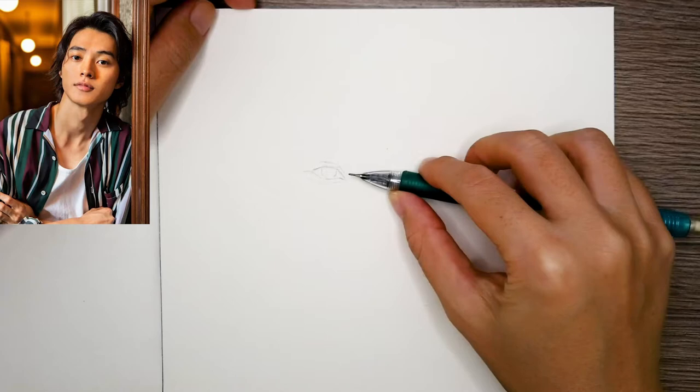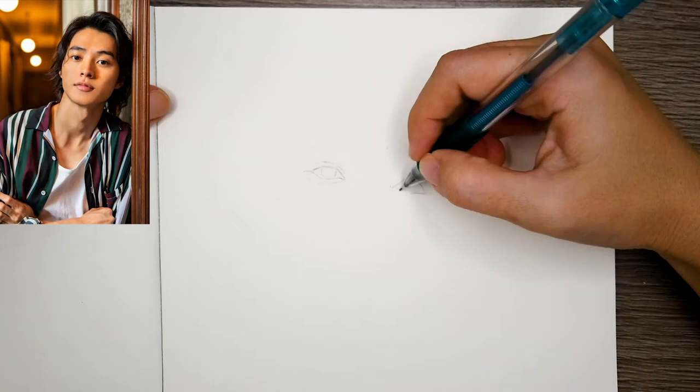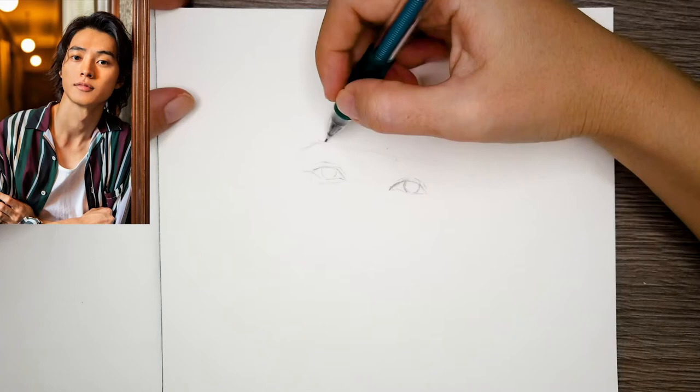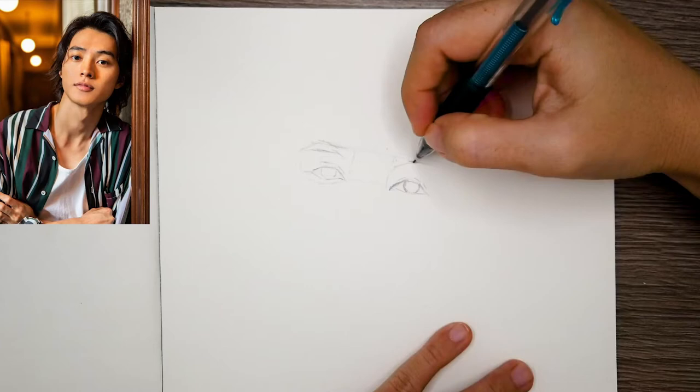I've just finished watching the drama Alice in Borderland on Netflix, and I love Yamazaki Kento so much that I decided to try drawing him. I personally think he has a very interesting face. Without any distinctive feature, he always looks super attractive to me.